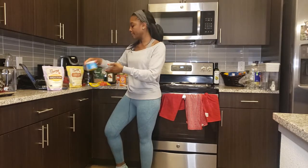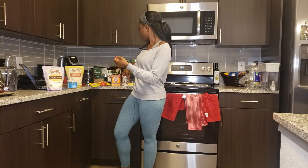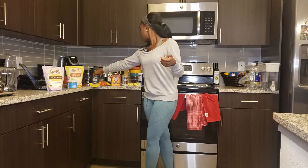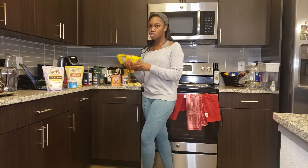Here's ghee and coconut oil, baking soda, baking powder, unsweetened coconut milk, good old Morton salt, lemons, and chocolate chip minis.